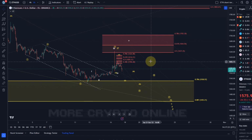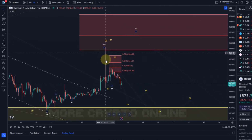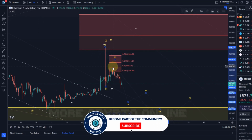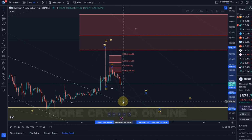But overall, as I suggested to you earlier today and already late yesterday, this could have been a wave 1 to the downside here, in yellow, then a wave 2 to the upside here, targeting the 50% retracement level. And we could now be on our way down in a third wave towards the 1530 level. Let's see if it can continue that today.